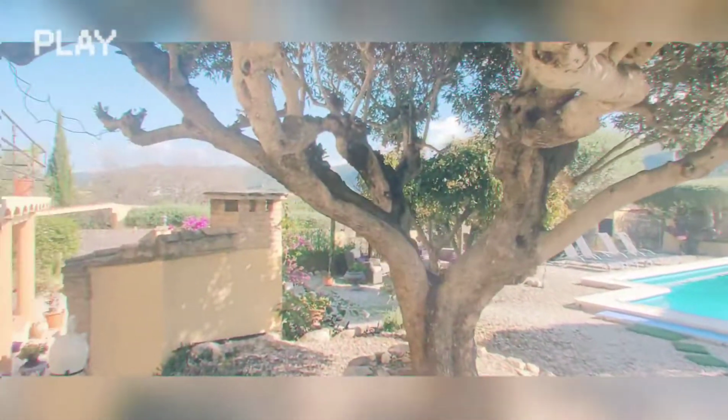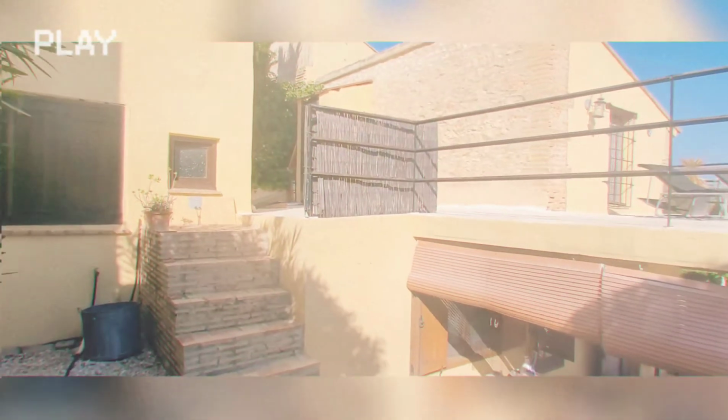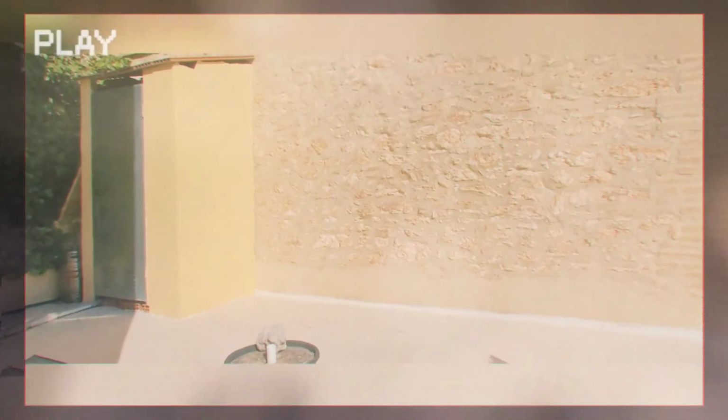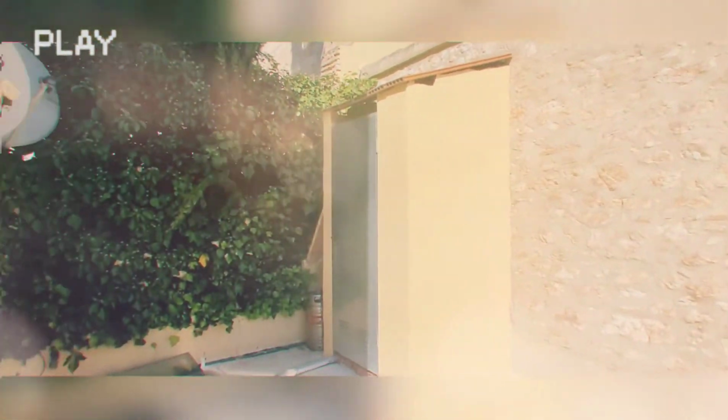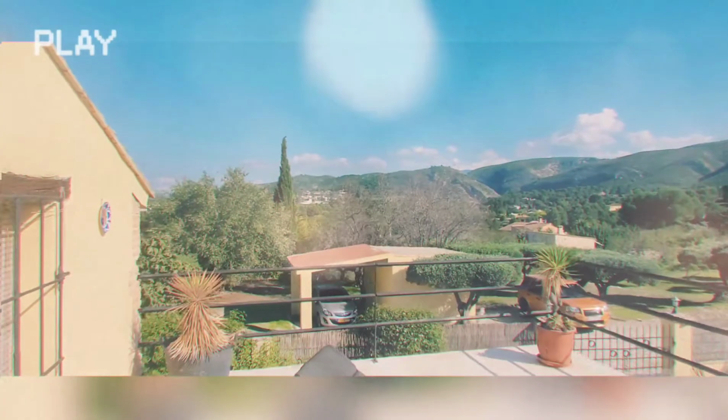So we're coming back out of the guest apartment. We're now going to have a look at the sun terrace. In front of us you can see the boiler for the main house. Lovely stone wall, and have a look at these views.